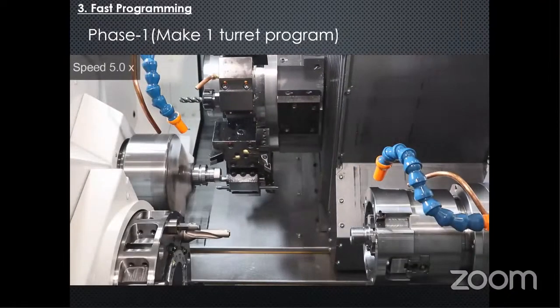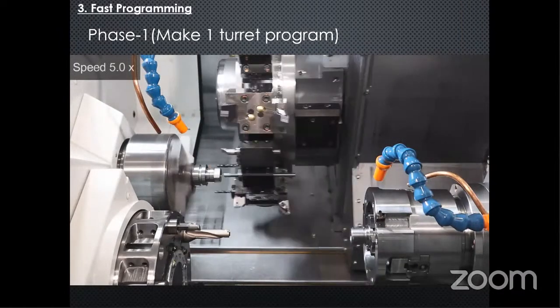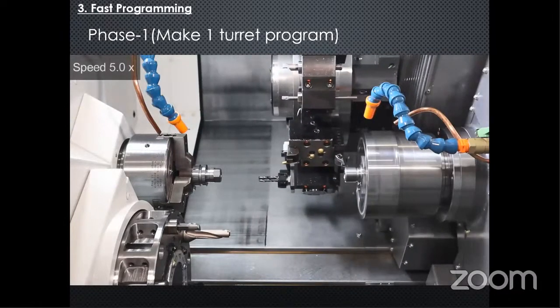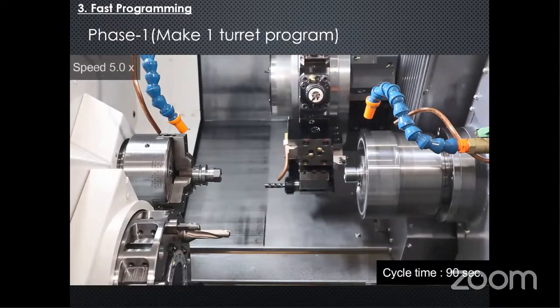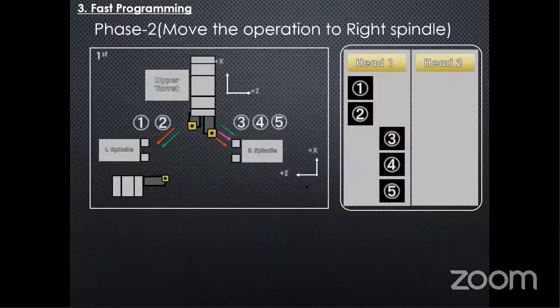So as you see here, do all the operations on the left side first. After, do all the operations on the right spindle, on the right side. So the cycle time is about 90 seconds with a single turret for the 2 spindles.